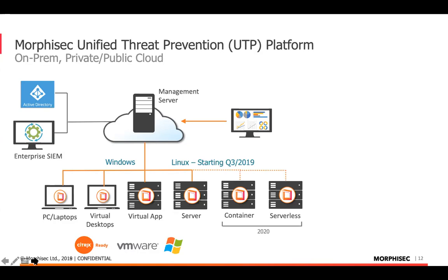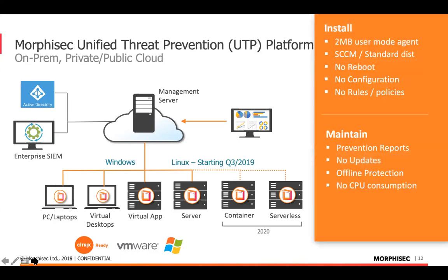The system is designed to cover both on-prem and on-cloud instances. So with one platform, we cover hybrid networks. Now, the system not only was designed to be very strong on prevention, but also extremely simple to install and maintain. Why? The agent that we install on the endpoint is only a 2 megabyte user mode agent. We do not deal with the kernel and we don't have blue screens.